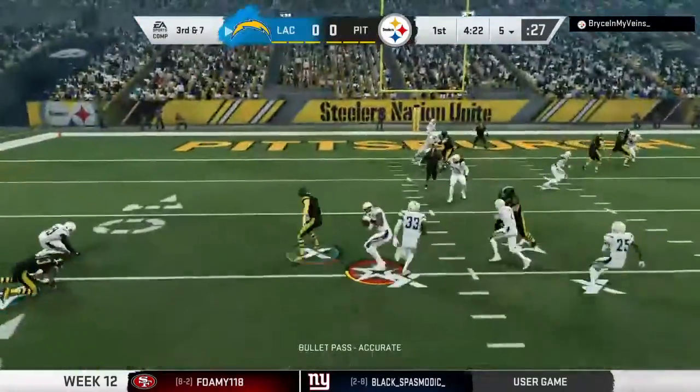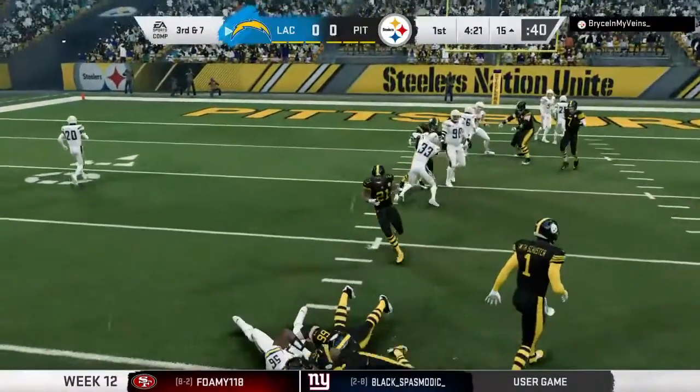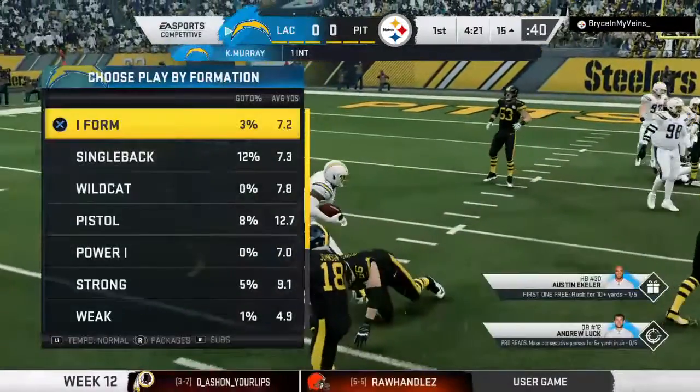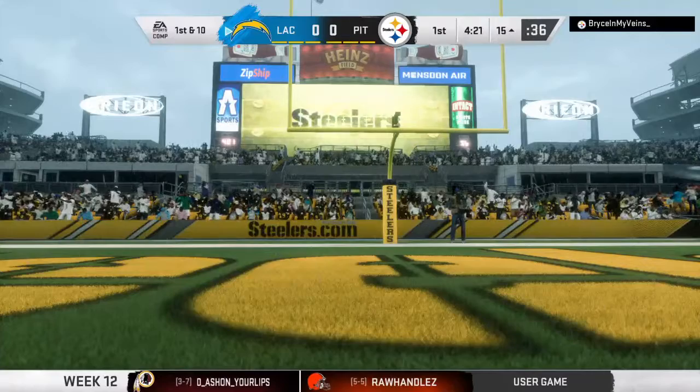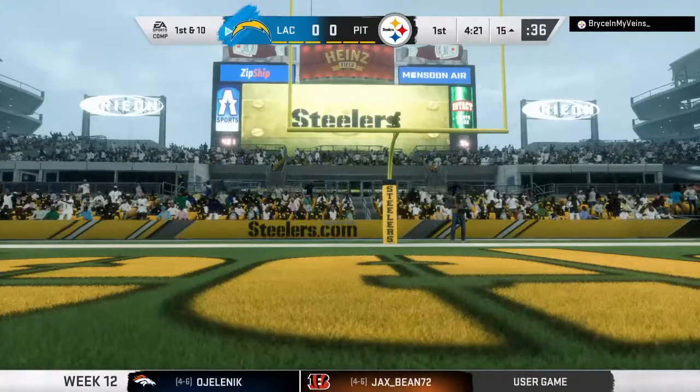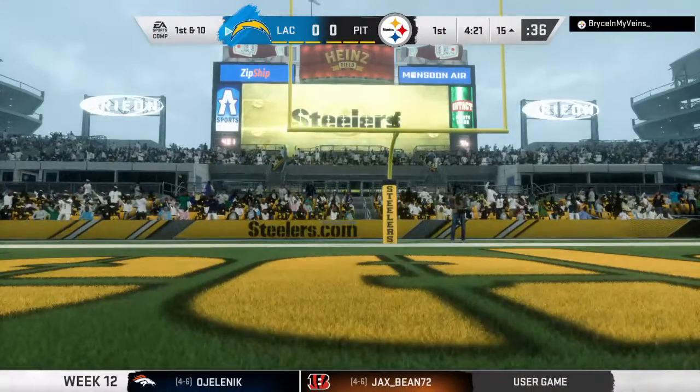But when this ball's tipped and intercepted. Picked off at the 14. Yeah, they'll have great field position here as the ball will be at the 15-yard line. That interception sets them up beautifully already in the red zone.